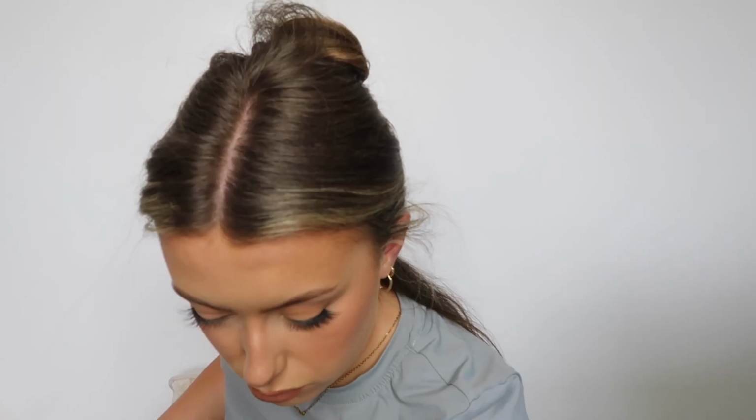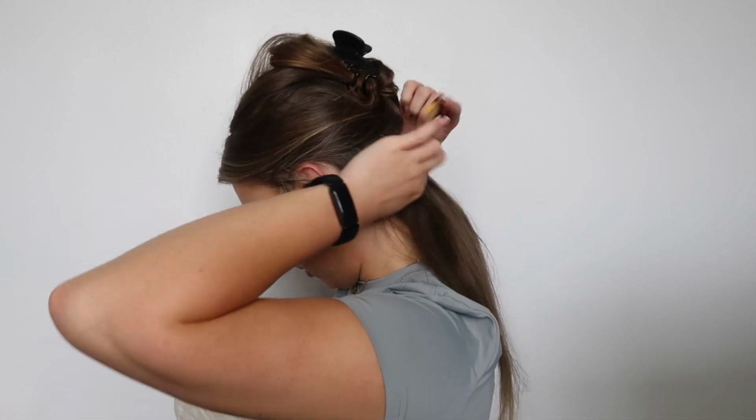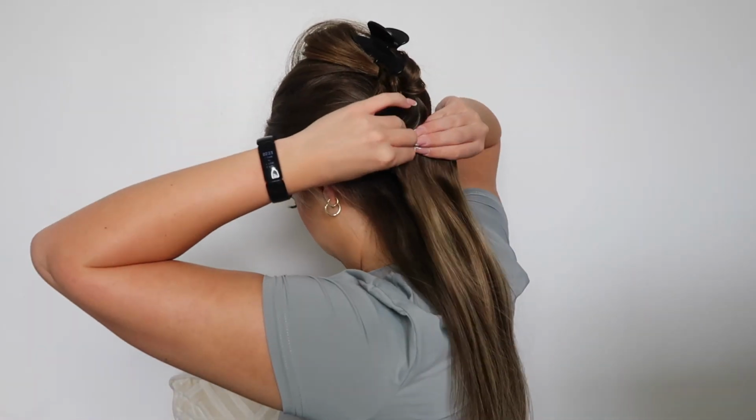I'm going to find one of the 3 clip wefts. I don't always do this, but just so it's a bit more secure in my head, and especially if you've got freshly washed hair or your hair hasn't got much texture, I like to take a comb to just back comb the roots a little bit so they don't just kind of slide out. Just the root, and then clip the middle in first. This is what I prefer to do.